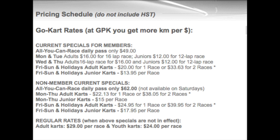So here is the dollars per day chart as well as their location.